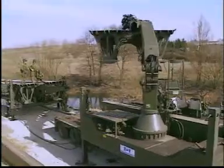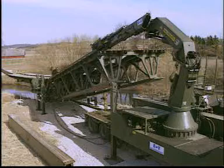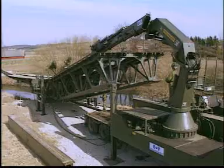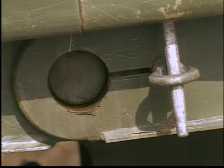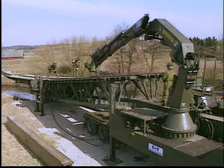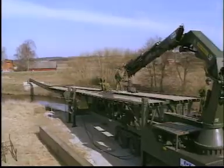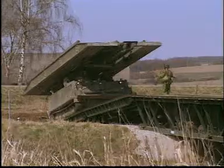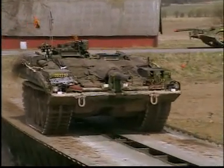The PALFINGER crane PK52000 performs a key function in rapid bridge deployment. 5-ton bridge elements have to be laid quickly, reliably, and precisely. The unique lifting characteristics and sensitive remote control system ideally match the requirements for this application. Just a few hours after the first element has been put in place, heavy equipment and armored vehicles can cross over the bridge.